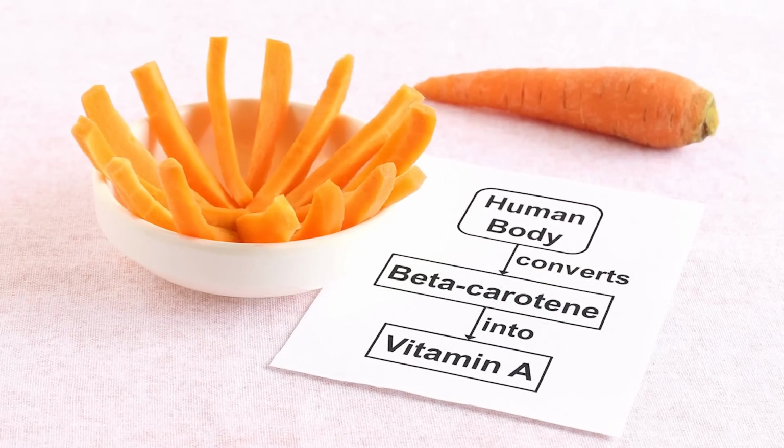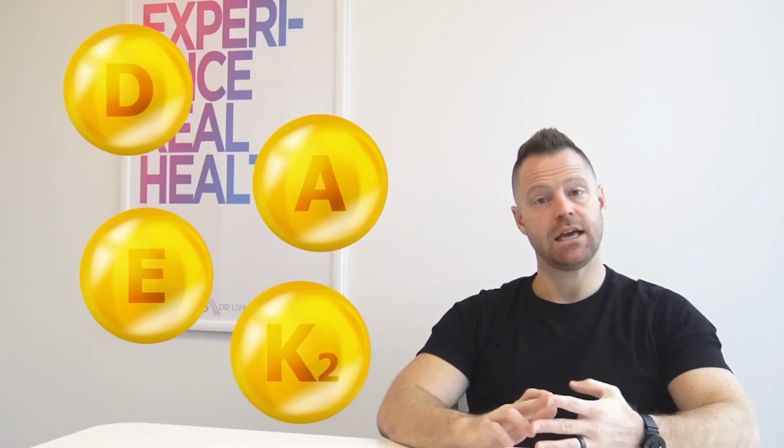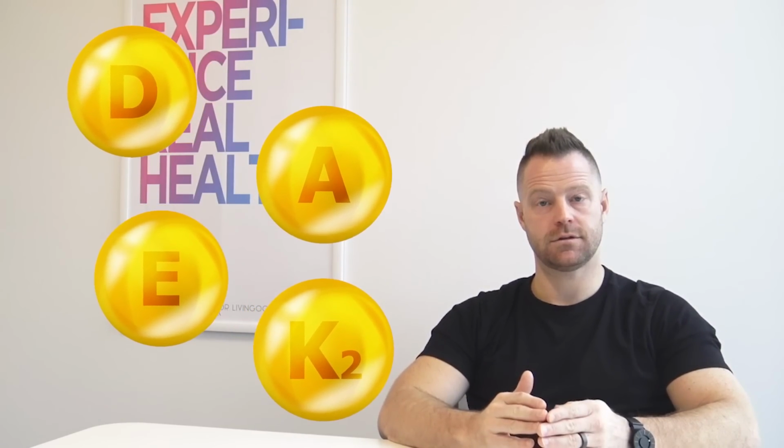So vitamin A, also known as beta carotene in the supplement form, is a fat soluble vitamin. So I like to take it with its other fat soluble vitamins, vitamin D, vitamin A, E, and K2 all work together. So to help that out, to keep them balanced, I recommend taking those in unison, but beta carotene is what you're looking for.